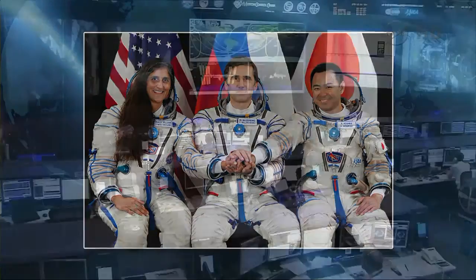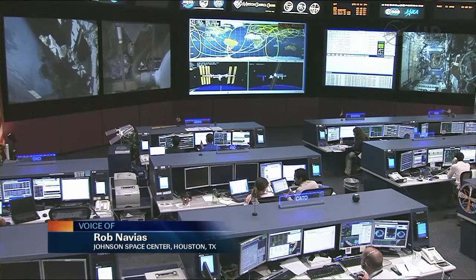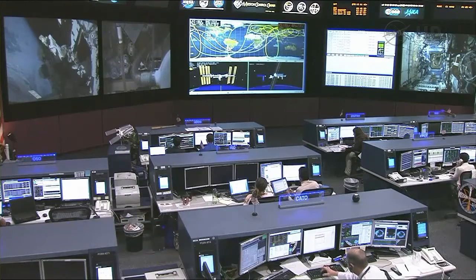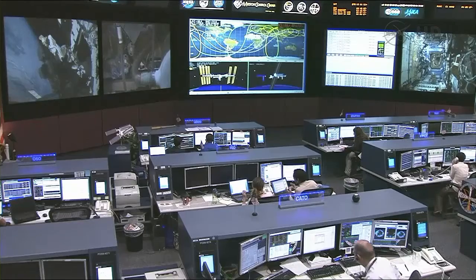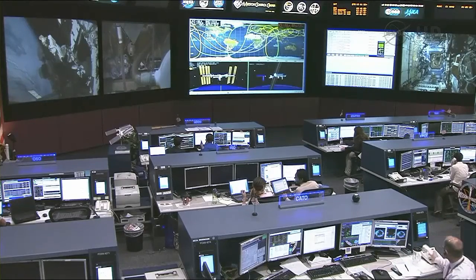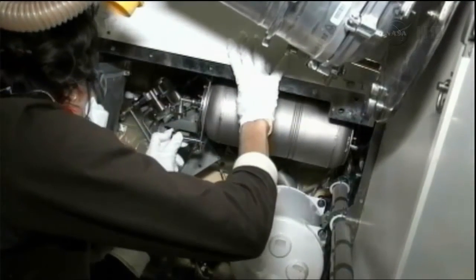A few minutes ago, Sonny Williams reported to the flight control team here on the ground that the crew is gliding through what she called a manic Monday, where they're working a couple of in-flight maintenance issues, nothing of any tremendous significance. But those issues include the replacement earlier today of a pre-treat tank in the waste and hygiene compartment that is located in the Destiny Laboratory of the International Space Station.